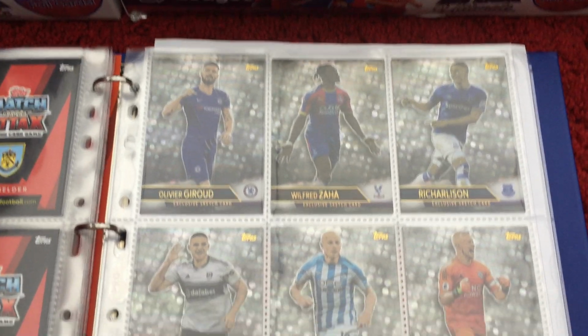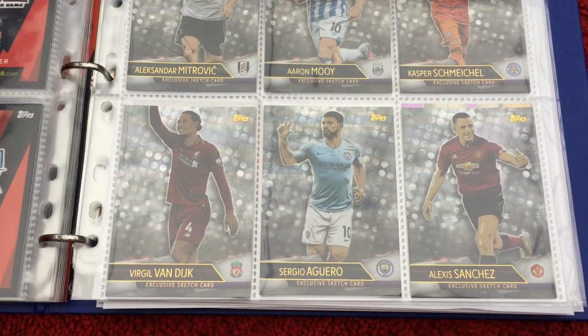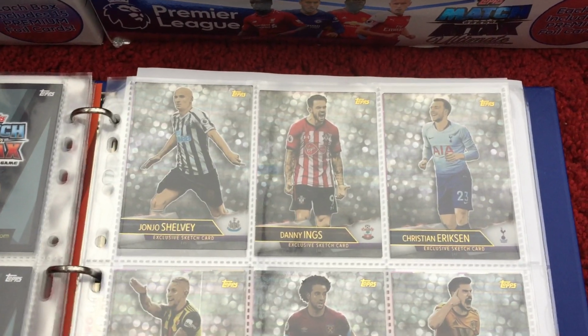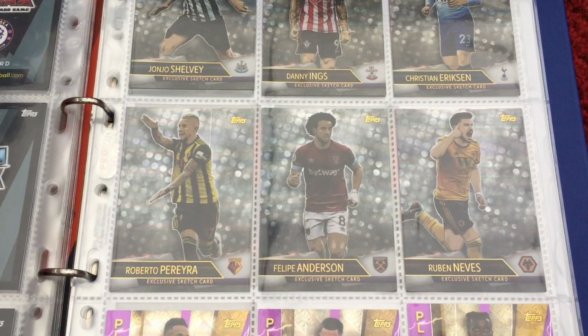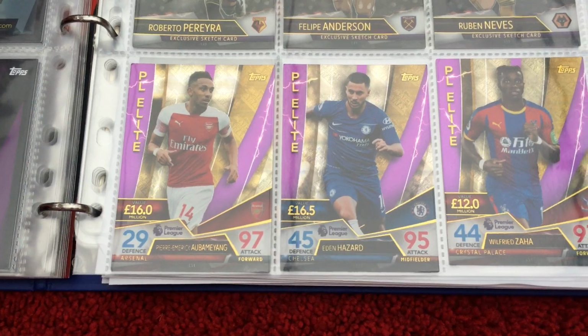And we've got Giroud, Zaha, Richarlison, Mitrovic, Moy and Schmeichel, Van Dijk, Aguero and Sanchez. We've got Shelvey, Ings and Eriksson, Pereira, Anderson and Neves. And we've got the Premier League Elites, there are 10 of these.